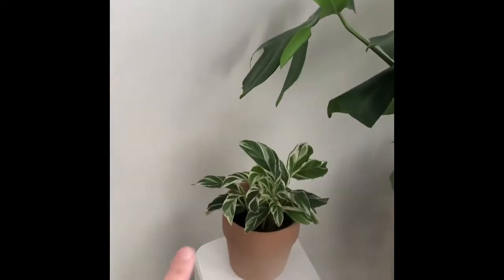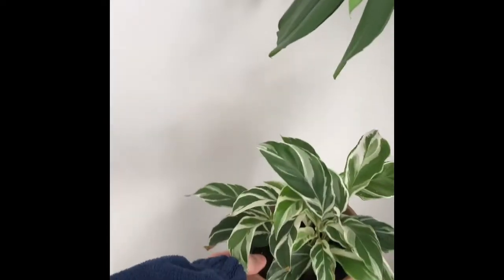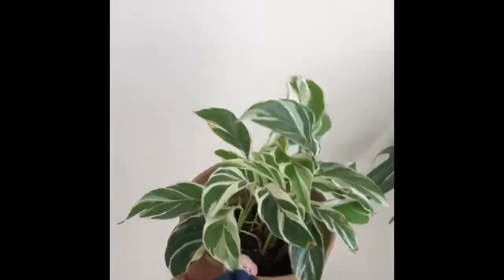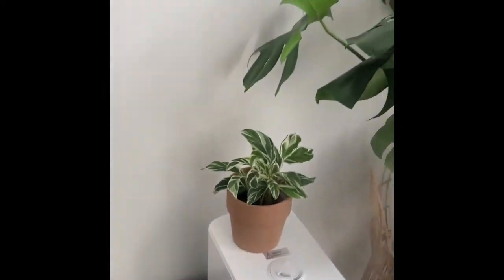On top of it, I just have my Calathea White Fusion. She's such a diva, so I have her right by the humidifier because I feel like she just needs the little extra boost. She's liking that spot.